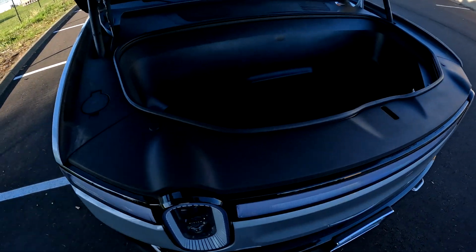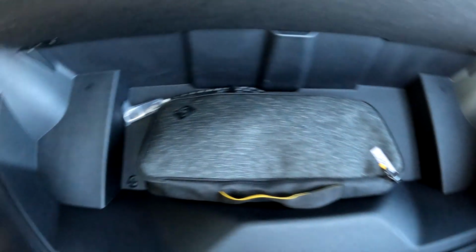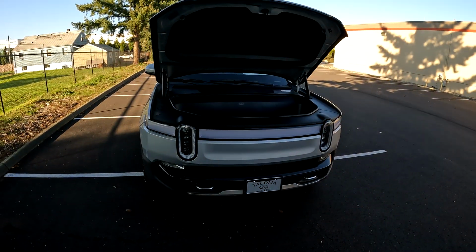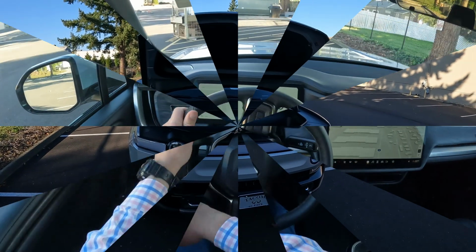Since there's no engine up here, you have a frunk, and it's very large. Oh, and we're not done yet. Look at this. There's even another level right there. Really big. Okay, let's get behind the wheel, take it for a spin, and take it to a fast charger to see how it fast charges.